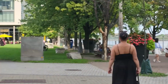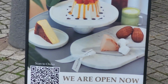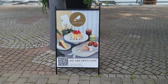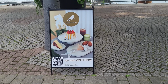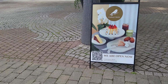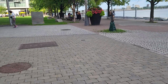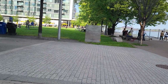So, Simona's right over there. I also saw this sign here. I'm not sure where the Cuckoo Cakery is located, but they have this sandwich board here, so I thought I'd promote them. I'm actually really into pastries. Unfortunately, my weight has gained because of them. Anyway, I'm just going to walk up this area here, which is called Sherbourne Common South.